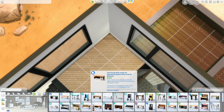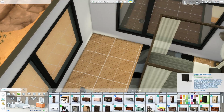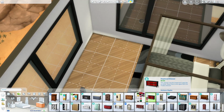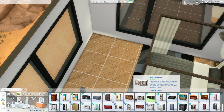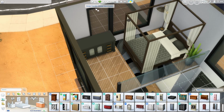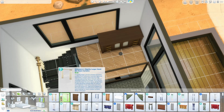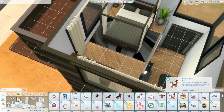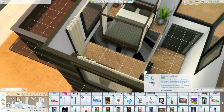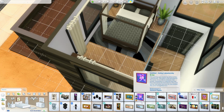And with this rug as well, I changed this several times just because I didn't feel like anything truly fit underneath that bed. There's no rug that really matches the colour of that bed, which is just unfortunate because it's such a lovely bed. And again, it's got that really modern contemporary style to it. So yeah, I really, really wanted to use that bed.